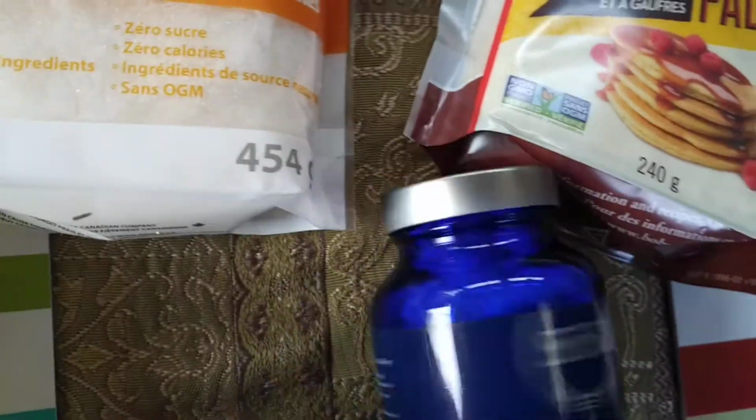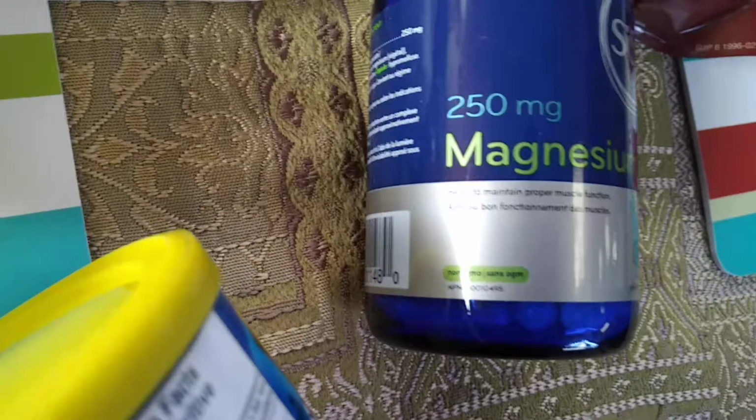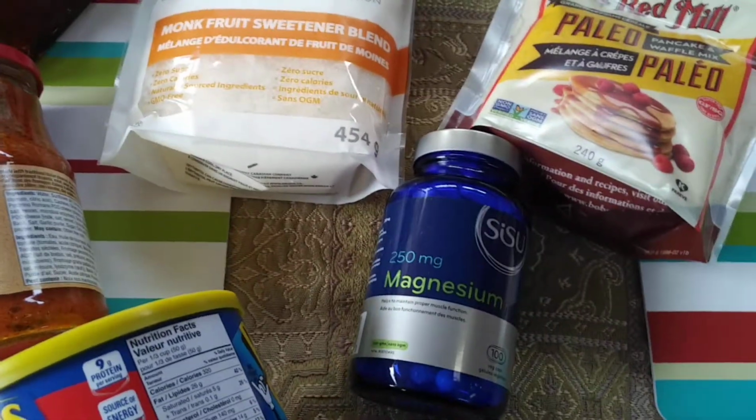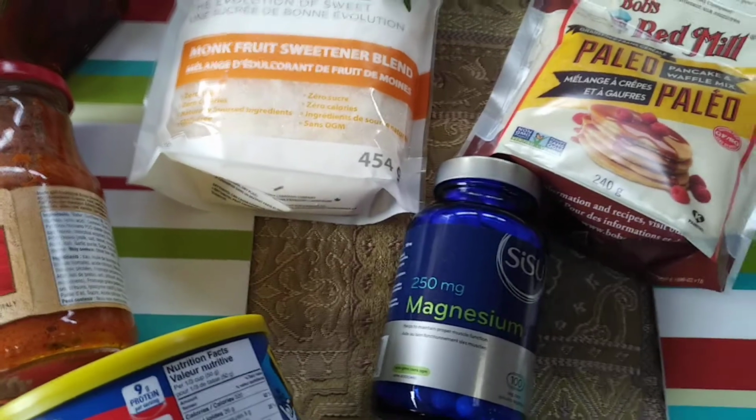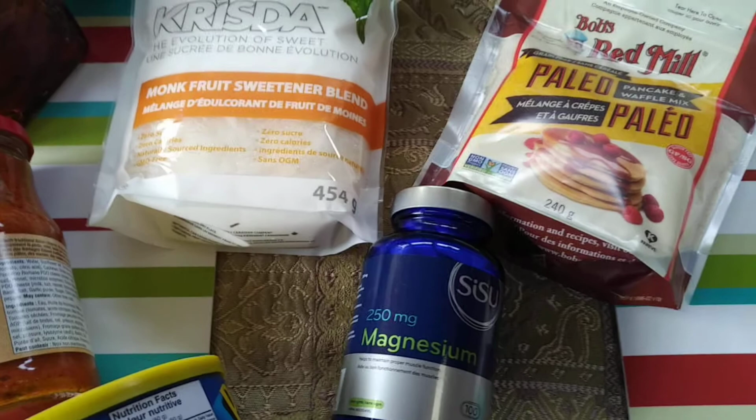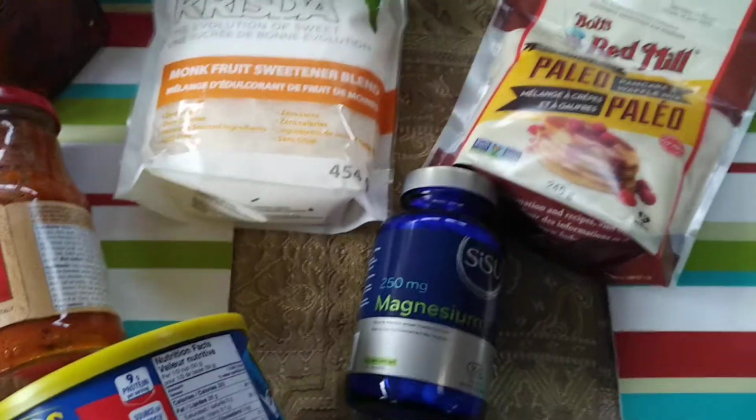And they try to keep it with no fillers, I should say. Works very well. When I don't take magnesium, after 3 weeks, I notice I get very restless leg syndrome or cramping in my legs. When I take magnesium, I don't have that at all. So that's just me. There you go. So that was the shopping haul.